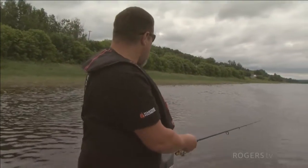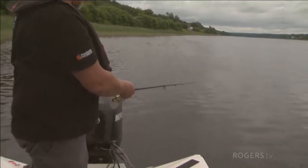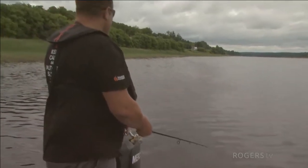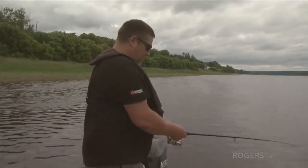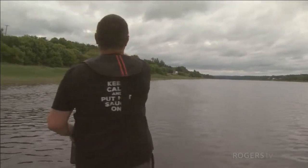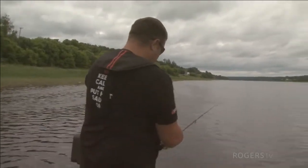Yeah, they drag. I don't know if I'm doing this quite right yet, but with the current, that's what's causing all the drag. I'm trying to keep my rod down and trying to keep that thing in the water. But it definitely gives you some pull. But you can launch that sucker.